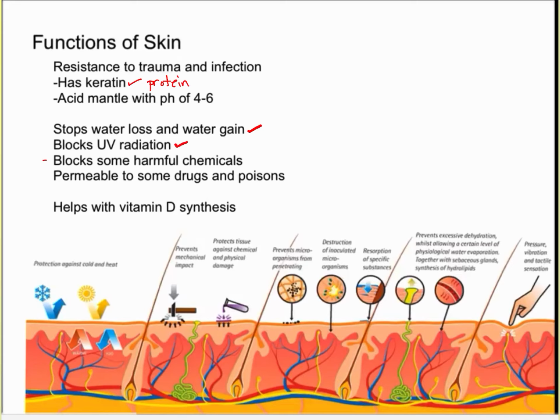Your skin, however, is permeable to some things, right? There are items that do cross over through the epidermis to the dermis and can get into your bloodstream. So you have to be careful handling certain materials, especially chemists or people who work in a biology wet lab. You have to be careful with the things that you work with because some of it can go through.